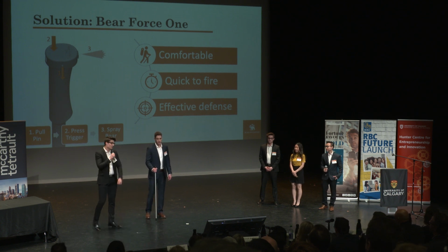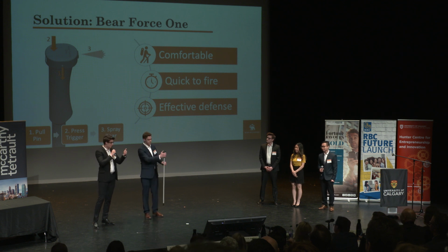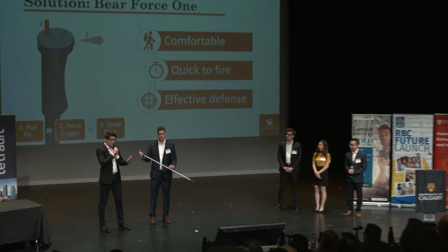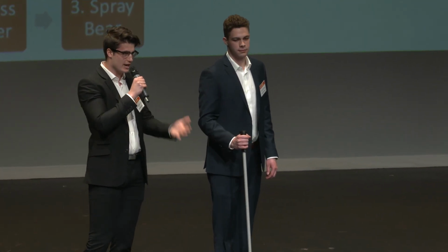So how does our product work? Well, first, the user will pull the pin from outside the hole. Then next, click the top to administer the bear spray. We'll incorporate a cylindrical canister inside of the pole. They'll have a volume capacity that will be able to match standard bear spray while maintaining quicker reaction times during a bear encounter.